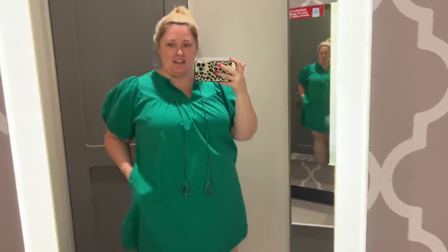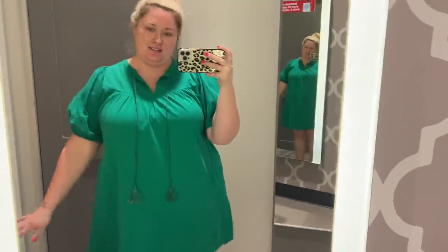Okay, here we go. It's kind of cute. It's not as baggy as I thought it was going to be, which I like. It's a little bit more fitted at the top, probably because it's an extra extra large, but I like the length. It has pockets. The color is really pretty. I'm still wearing bike shorts. It's really not that short for summertime.